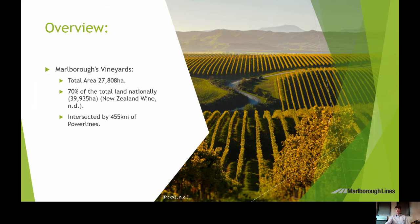If you drive through Marlborough, you'll notice the region's low-lying valleys and coastal hills are dominated by the wine industry. More specifically, the vineyards where the grapes are grown. These vineyards cover just under 28,000 hectares, equating to roughly 70% of the total area covered by vineyards nationally.